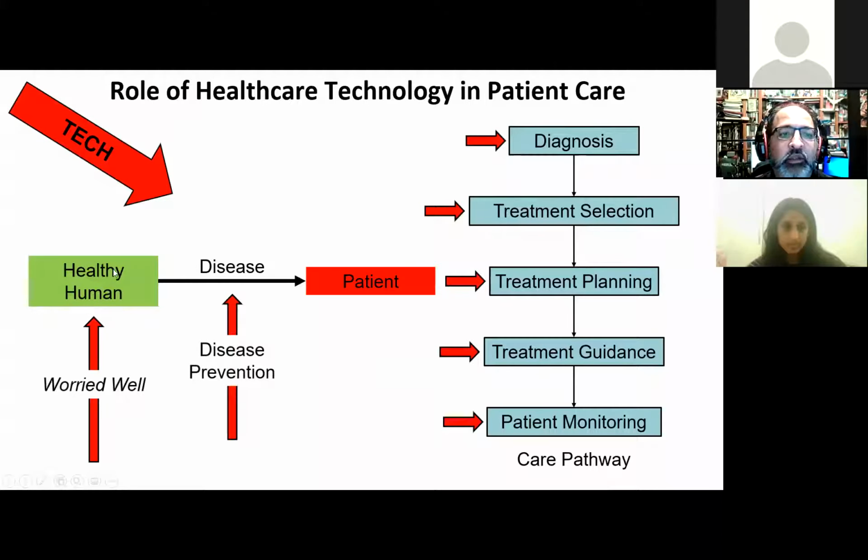So even being healthy, technology has a role, because we talk about the worried well. These are people who don't have a disease, but they want to use technology to help them stay healthy. For example, if you have a weighing scale or a blood pressure monitor or a heart rate monitor, or you're monitoring your glucose levels just to make sure that you don't get early signs of diabetes and so forth. That's just tech for the worried well. That's a big area right now. And also for people who are working out, they want monitoring systems and so forth. So this is a big area of healthcare technology, but it's not aimed at people who are sick, it's there to keep them well.